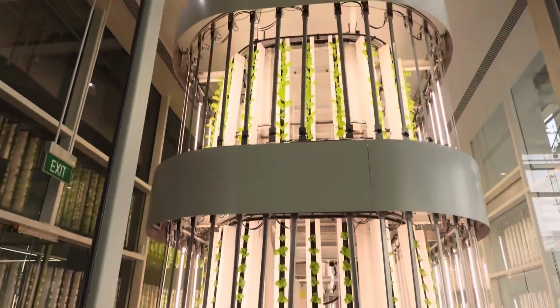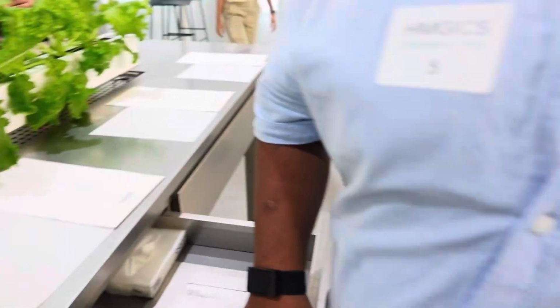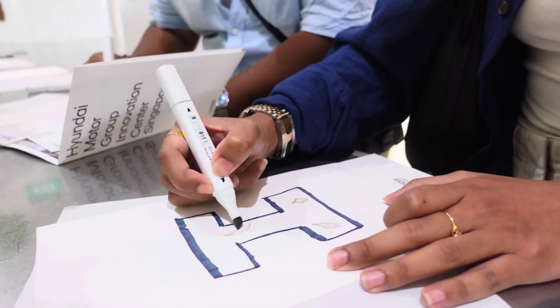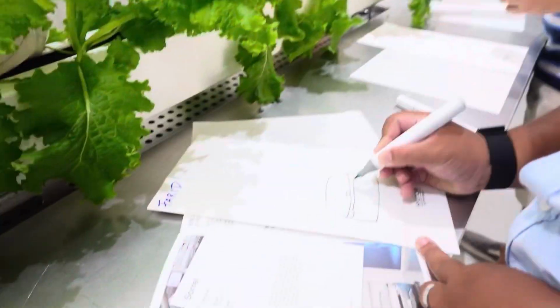So welcome to the green zone. Behind me, gather the table for mustard. If you don't know what to draw, you can just write it. I like mustard. Guys, Harry is drawing a car on his paper.